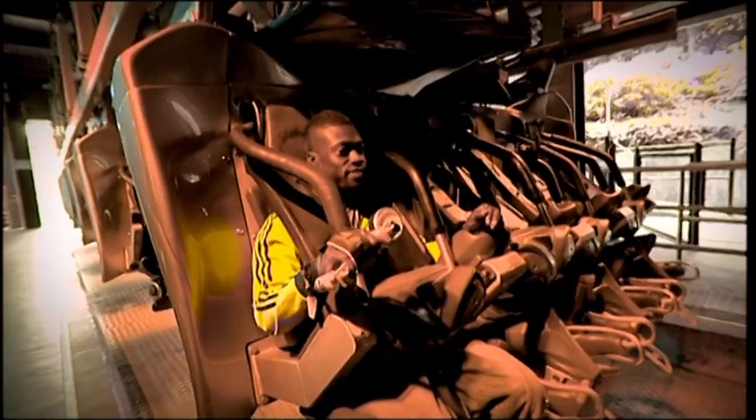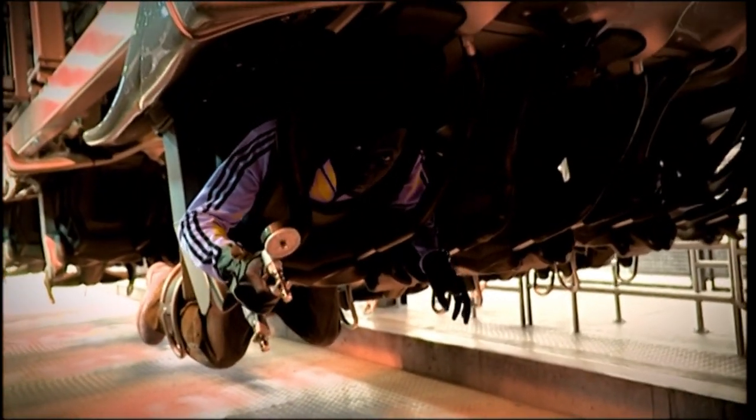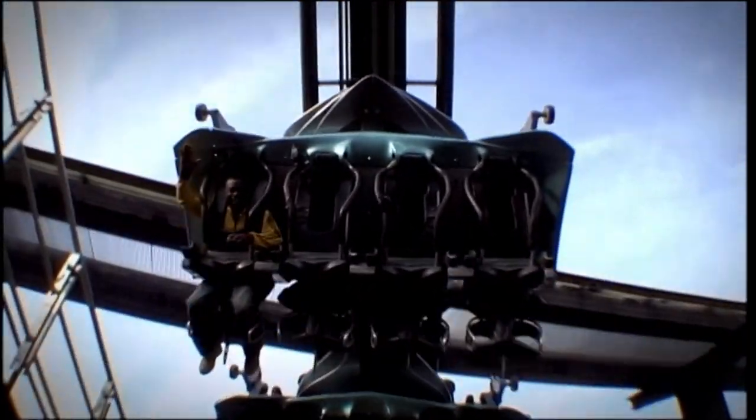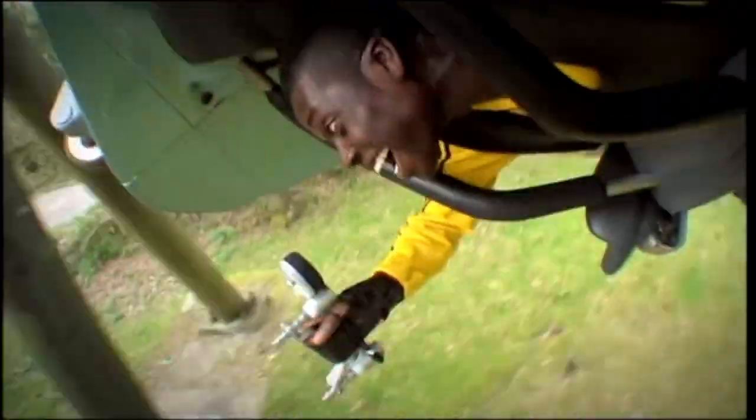OK, ready? Oh, wow! No one said anything about being a superhero! Yeah! Air might not be as tall as Stealth, but in some places, it's merely metres from the ground. All right! Wow! Yeah!